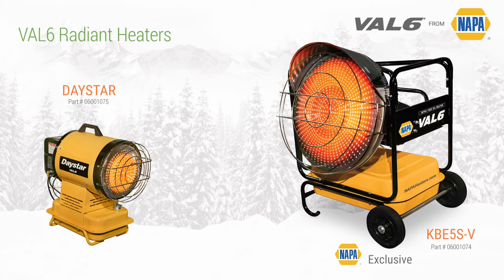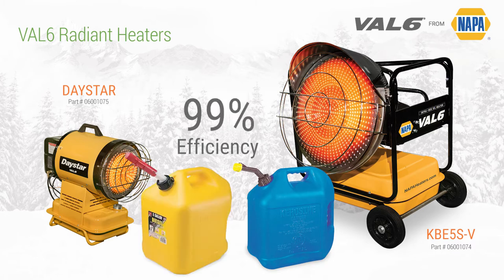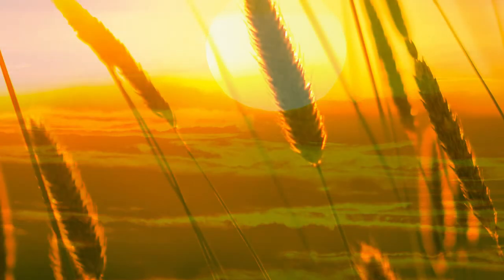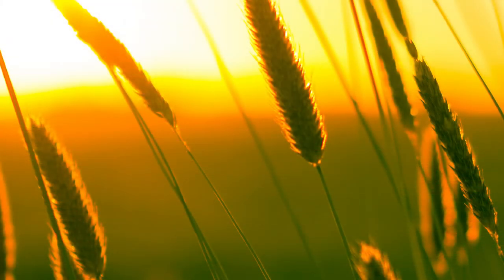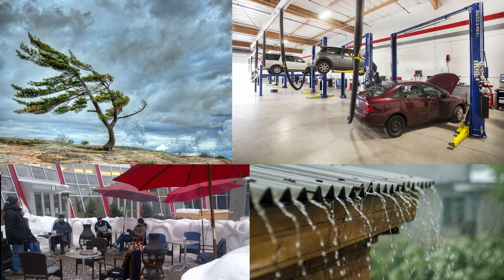The answer? VAL6 portable radiant heaters from NAPA. The highest quality, most efficient, most portable heaters in their class. VAL6 burns either kerosene or diesel with 99% efficiency, putting out more heat using less fuel and nearly eliminating the noxious fumes. Like sunshine, infrared heat radiates from the VAL6, bathing everything in its path in warm, cozy comfort, regardless of wind or rain, outdoors or inside.